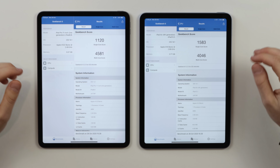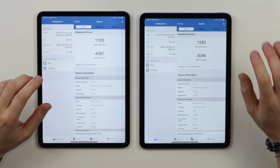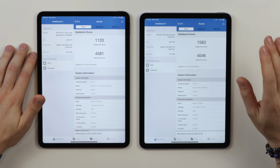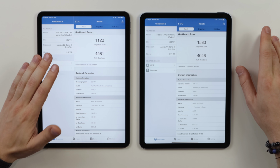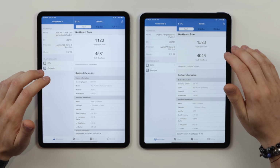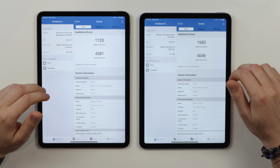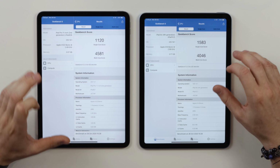Alright guys, so both of them have just finished now. It took about 20 seconds longer, I reckon, on the iPad Pro than it did on the iPad Air. And as you guys can see, the single core scores are actually higher, like I predicted, on the iPad Air. That's why the apps are opening up a lot faster, or a bit faster, than they are on the iPad Pro. But the multi-core score is higher on this than it is on the iPad Air. So it's going to be interesting to see how the apps handle heavier tasks, like exporting in iMovie, to see if this exports faster due to the multi-core score. It should, and handling a lot of heavier apps, it might lag less over time.